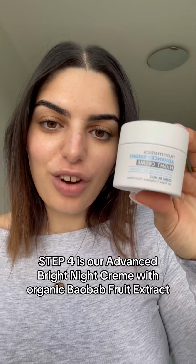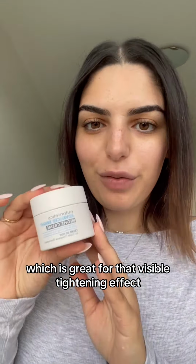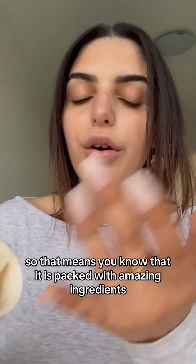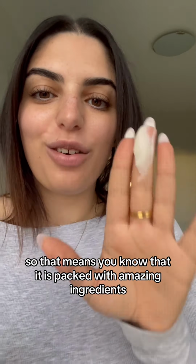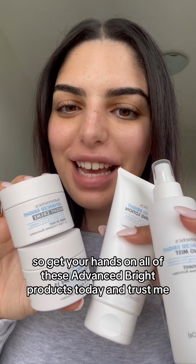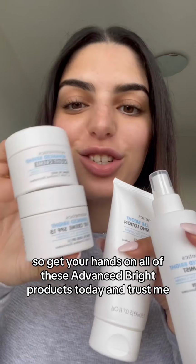And then of course, step 4 is our Advanced Bright Night Cream with organic baobab fruit extract, which is great for that visible tightening effect. This is a beautifully, luxuriously thick night cream. So that means you know that it is packed with amazing ingredients, and you would apply this at nighttime after cleansing and toning.